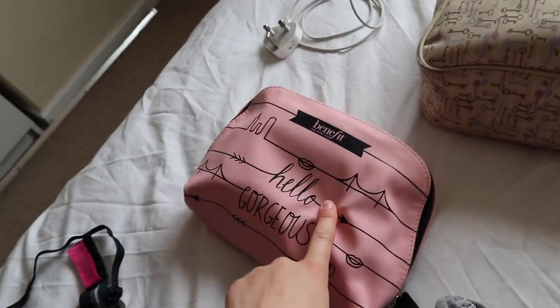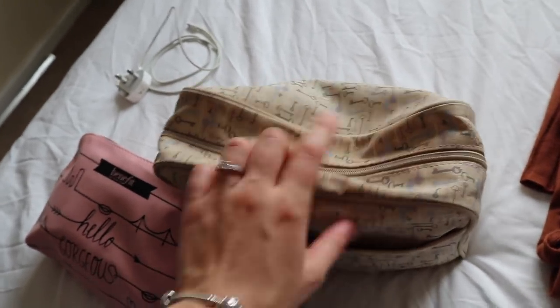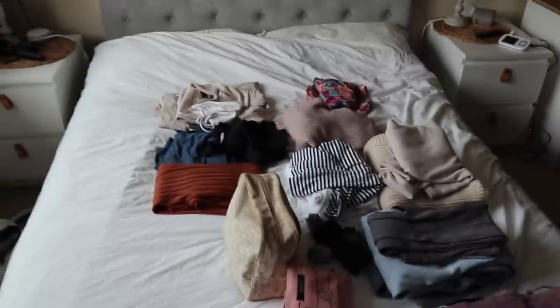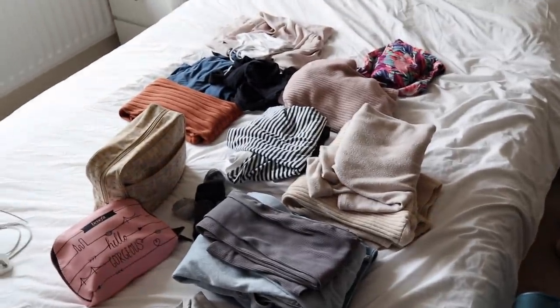Here I've just got my skincare, which you saw me popping in, and then my hair and makeup stuff in here. I'm probably not going to wear loads of makeup, but if I'm going into the office, then I need to look somewhat presentable. And then I've obviously got my charger too. So that is everything I think I'm going to pack in my suitcase. I'm going to see if it fits into the small bag now, and then we'll see what we're packing for George.